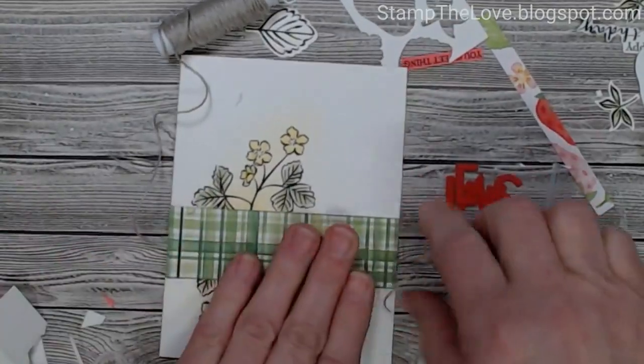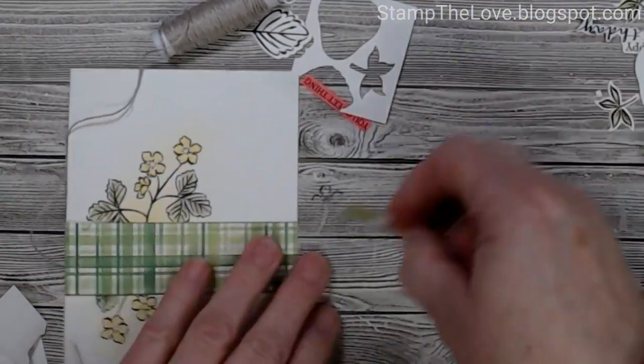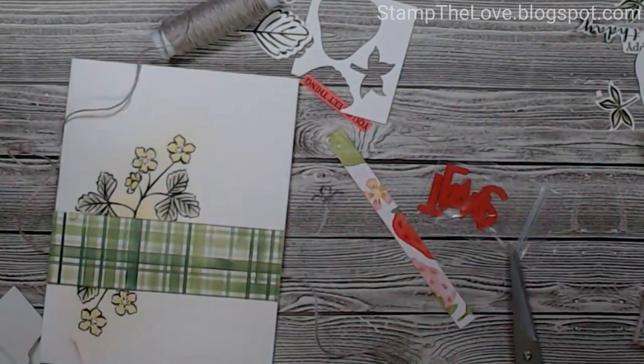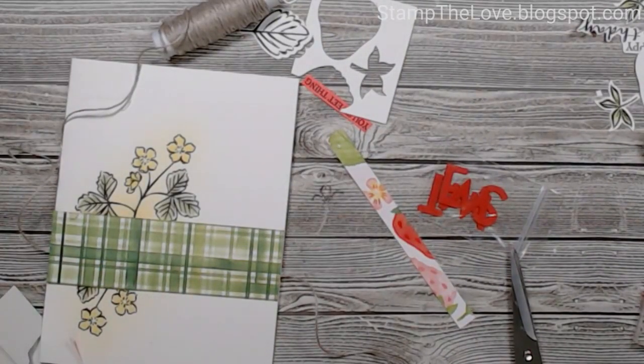Okay, so that'll stick on there like that. And then I'm going to go ahead and put my red strip on. Let's go ahead and add adhesive to that. I'm going to turn this. Oh, there we go.